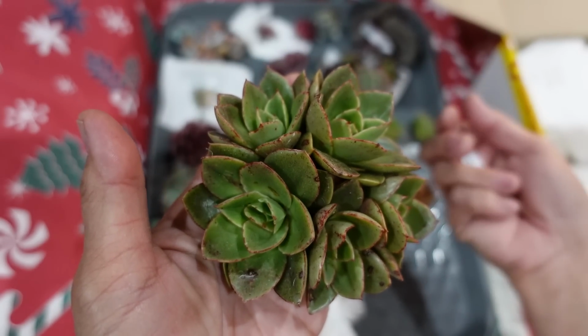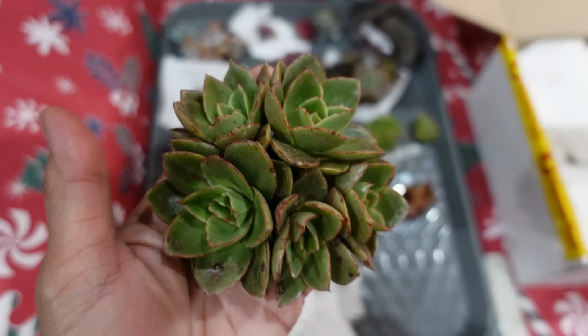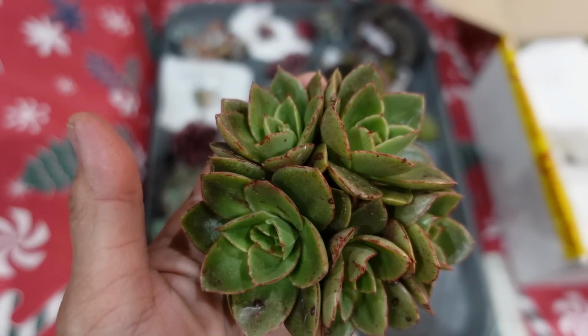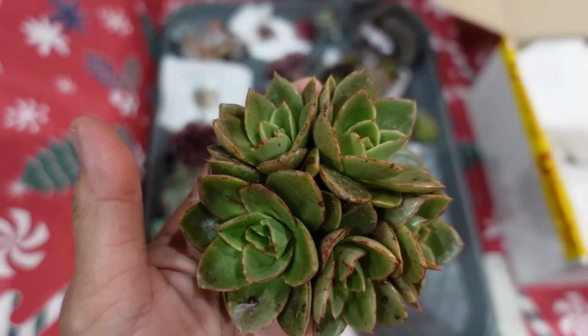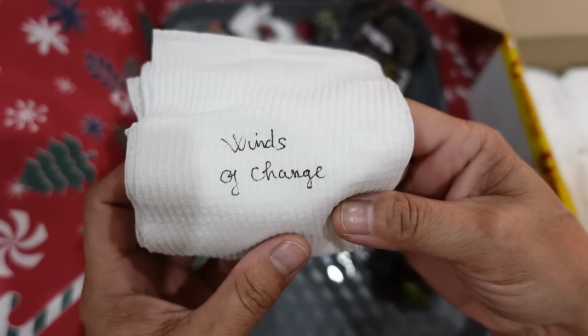Even though it's a green one, I can actually stress this out and put it out in the sun, and we will find out if she will continue to be a green smile or a red smile. Next one is Winds of Change.